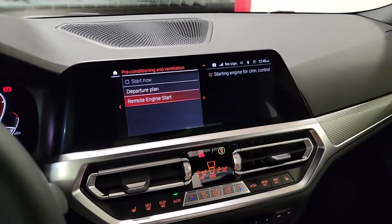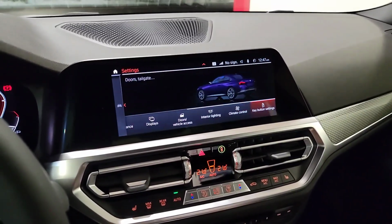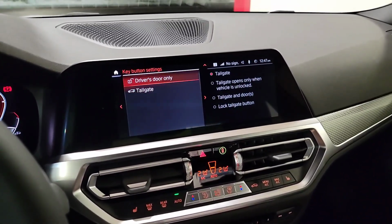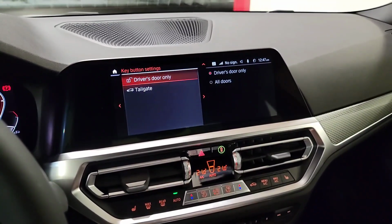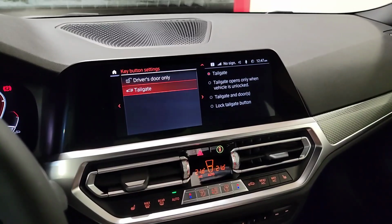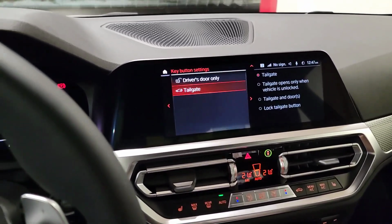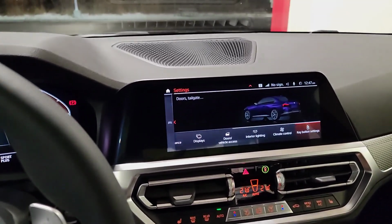And for preconditioning, I've got remote engine start on. I haven't made a departure plan yet, but I plan to. And for key button settings, we've already looked at this. So unlock the driver door only. It is double click to unlock both doors, and tailgate I've got set to open. So that's pretty well how I've got everything set in my iDrive.